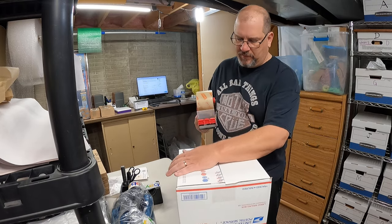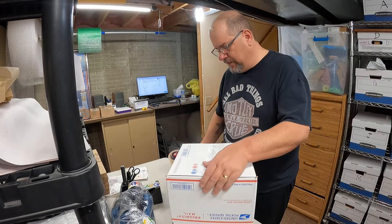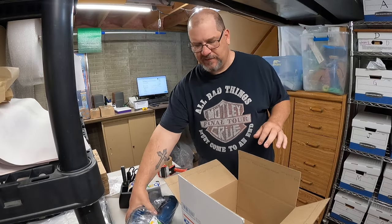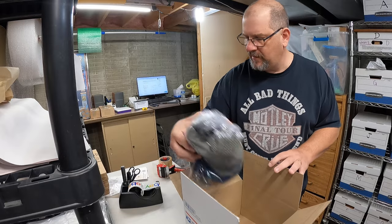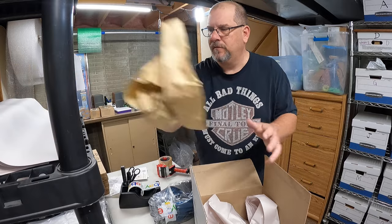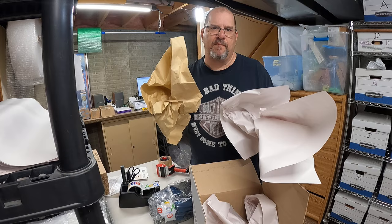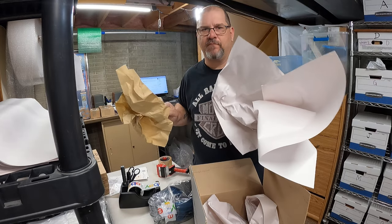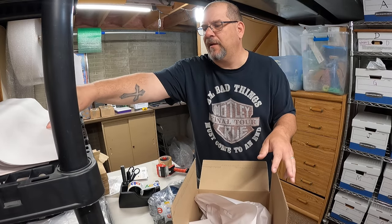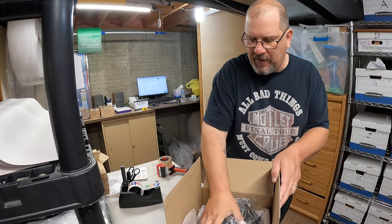So I will fork out the extra 30 cents, maybe get it there a day quicker. So we're gonna put it in a priority mailbox. We're gonna put it in here, put a little paper. I won't even put in not matching paper in the same package. I'm really dumb about stuff, but it's just the way I am. So put a little paper in there, put our bag in there.